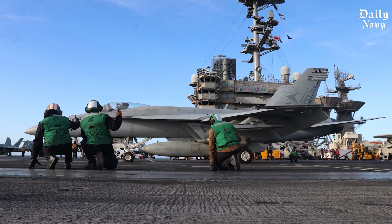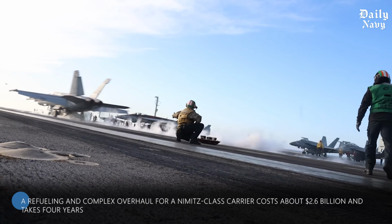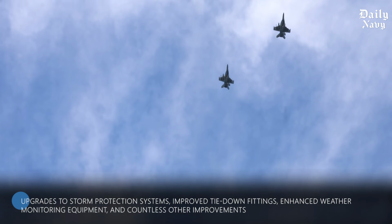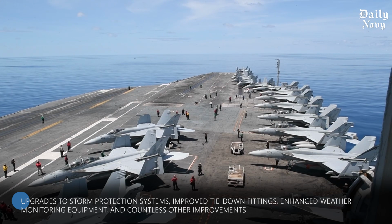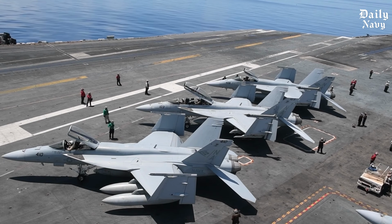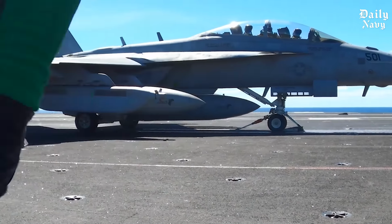The cost of these operations is staggering. A refueling and complex overhaul for a Nimitz-class carrier costs about $2.6 billion and takes 4 years. That includes upgrades to storm protection systems, improved tie-down fittings, enhanced weather monitoring equipment, and countless other improvements learned from decades of experience. The Ford-class carriers incorporated lessons from every previous class: better stability systems, improved hangar bay designs, more efficient aircraft handling systems. Compare this to other nations.